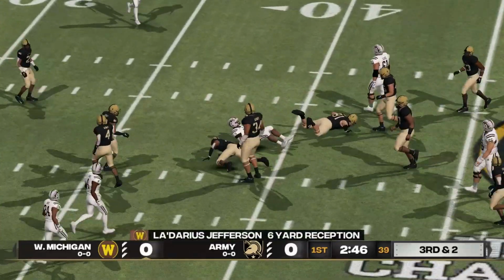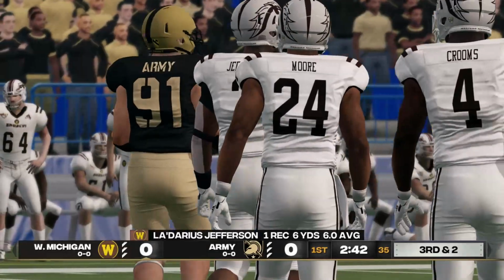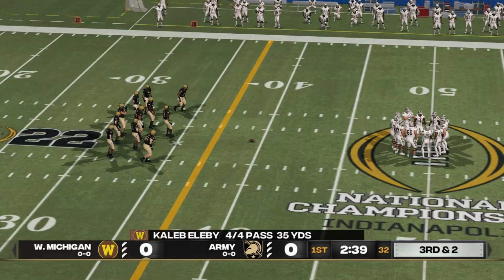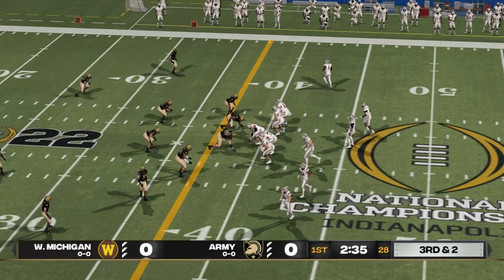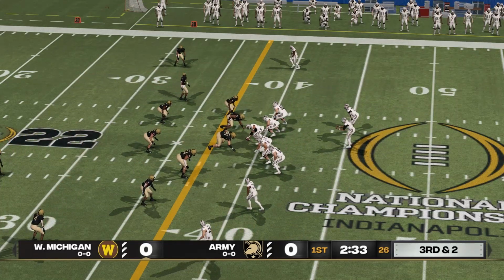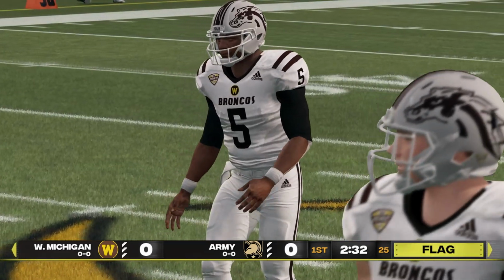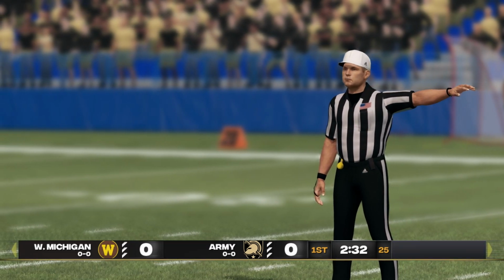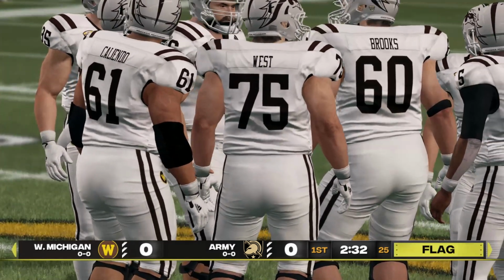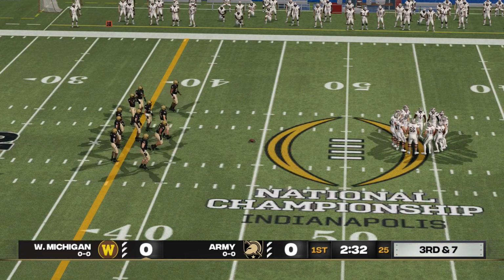Finds his man, and they take him down immediately. It's 3rd down, and they're about 2 yards shy of the sticks. Might have been some early movement up front. False start, offense. It'll be 3rd down again after that penalty. Yeah, now they have more yards to pick up for the first down.